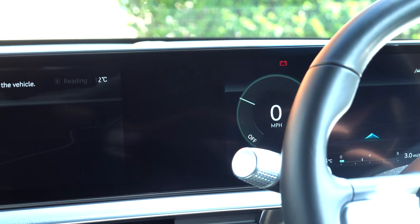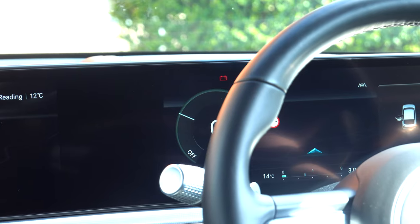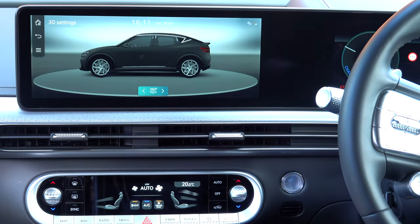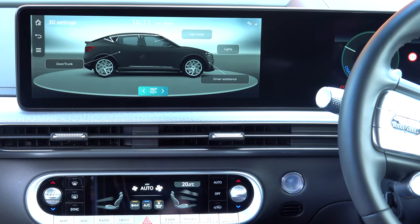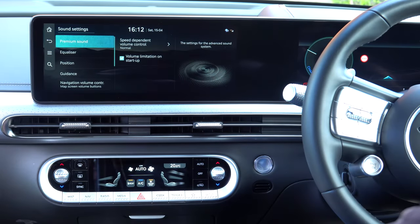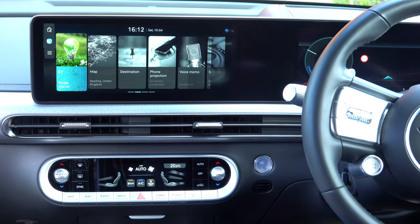You've got things like phone connectivity, media connectivity, you've got Android Auto, CarPlay. One thing I like in here is about the 3D settings. You can go around the car and actually choose different things you want. So you might want to change how the lights work, leaving and entry lights, driver assistance, the door and trunk, different things, which is rather useful. You can also get a Bang & Olufsen sound system, which sounds fantastic, but also the standard one is perfect.